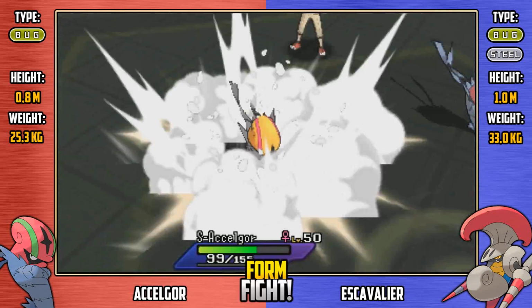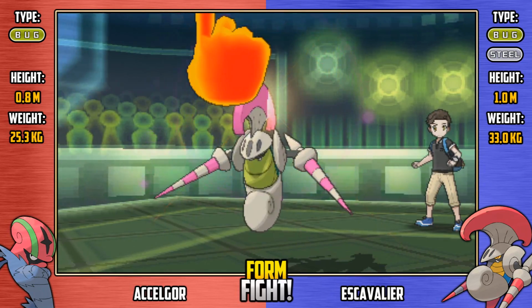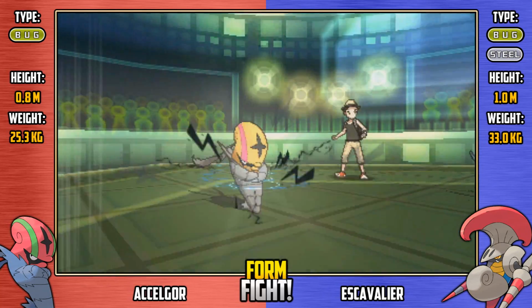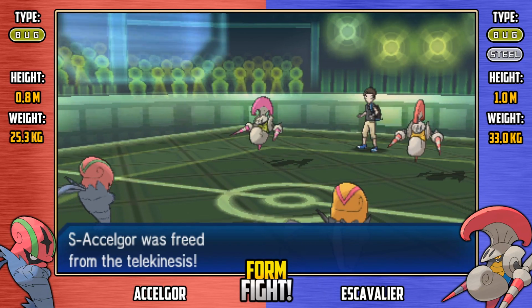And here is regular Escavalier going for Heavy Slam. Now we should expect that to deal some damage on that shiny Accelgor there. Huge damage there, bringing it down to almost the danger zone. And here's shiny Escavalier, who's going to go for Screech, even further lowering the defense of shiny Accelgor there. That is dangerous. Shiny Accelgor is on very, very borrowed time.